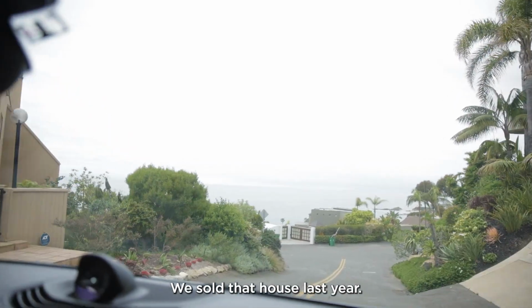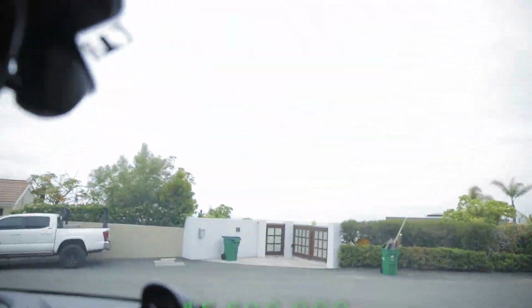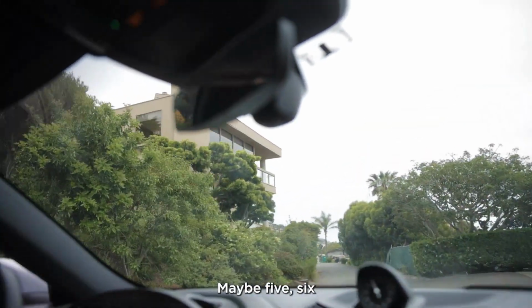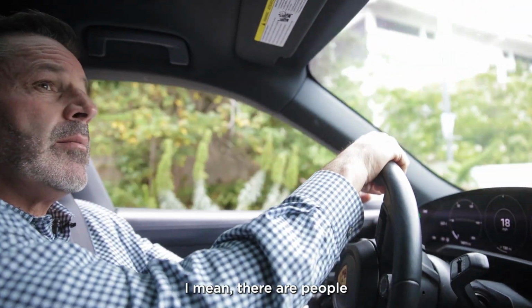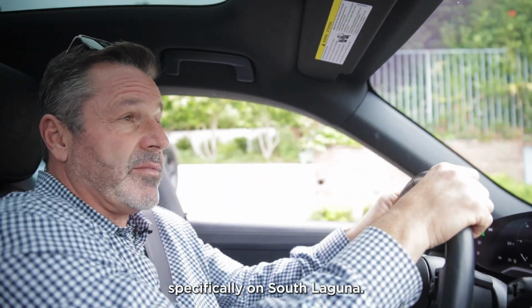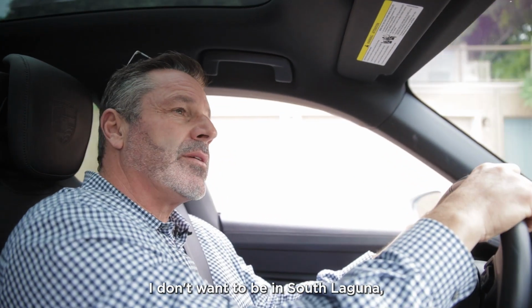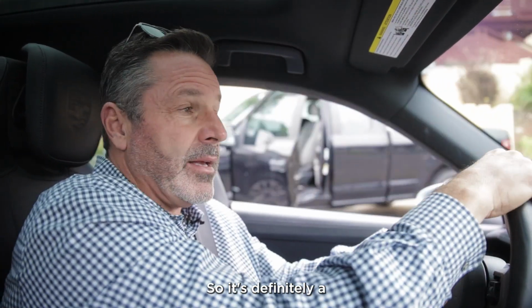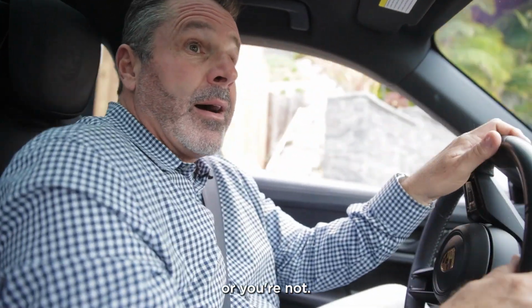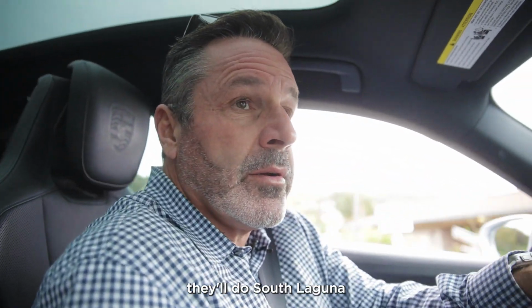Coming down this Coastal Royale neighborhood, you get a view looking north. Now, we sold that house last year. This house right here with these gates, that's on the market right now for, I think, $5.5 million, something like that, maybe 5-6. Market down here is good. I mean, there are people who definitely love South Laguna and they really focus specifically on South Laguna, but there are people specifically who say, I don't want to be in South Laguna, flat out. So it's definitely you either are good with it or you're not, it feels like. And there are some people that are okay either way. They'll do South Laguna or middle of town.